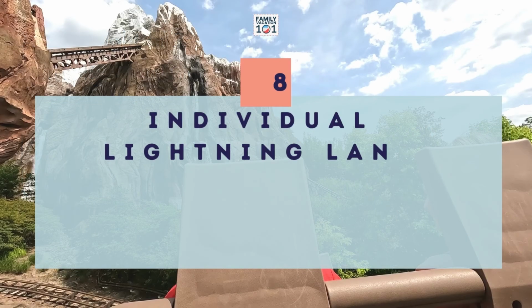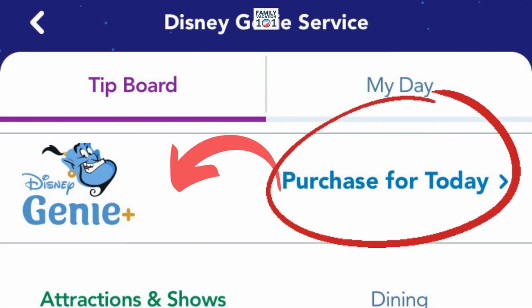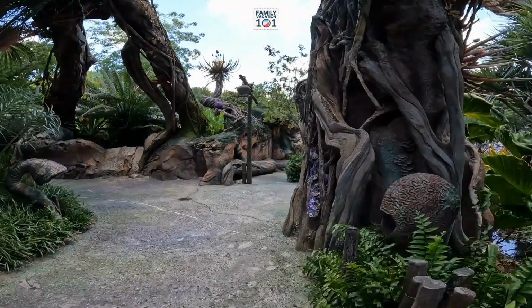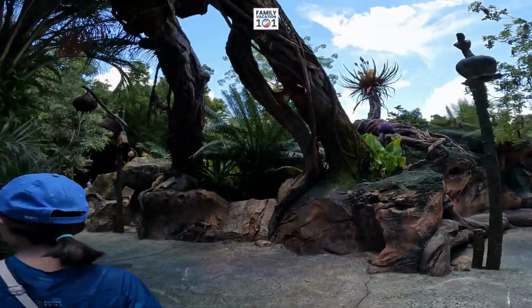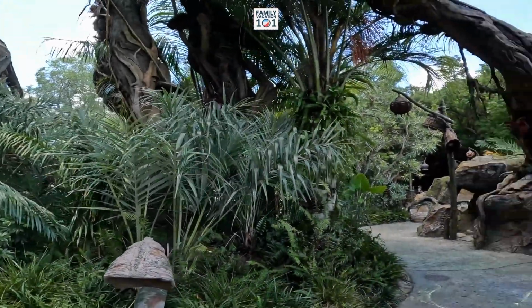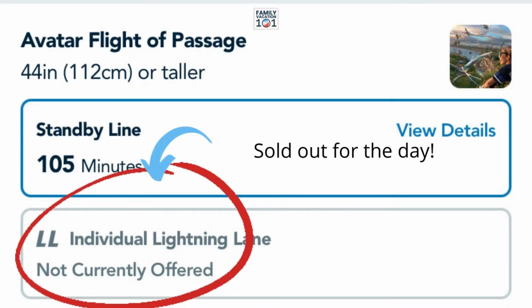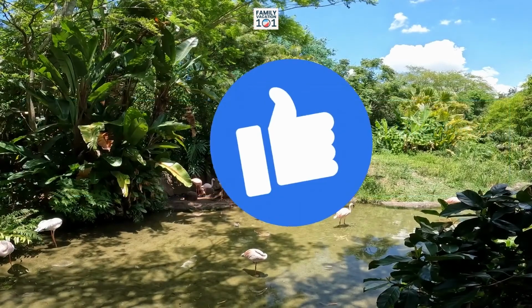Number 8. Individual lightning lane is worth it for Avatar Flight of Passage. Avatar Flight of Passage is not included in Disney Genie Plus. It is an individual lightning lane ride, so you'll need to pay extra for it. I think it's worth buying the individual lightning lane for Avatar Flight of Passage. The standby line is long for Avatar Flight of Passage. Even at the end of the day, it can be as long as 80 minutes. It does sell out, so you should buy your Avatar Flight of Passage individual lightning lane early in the morning.